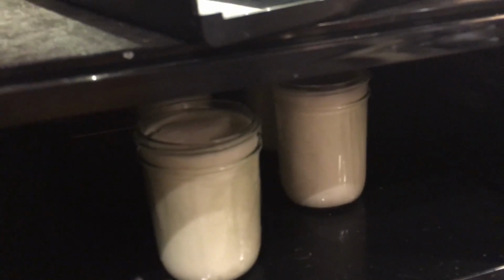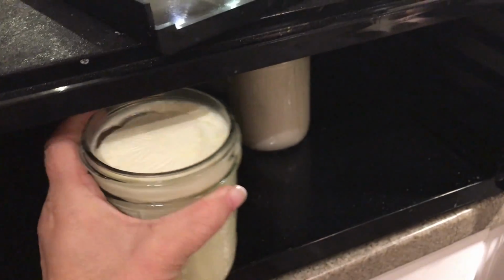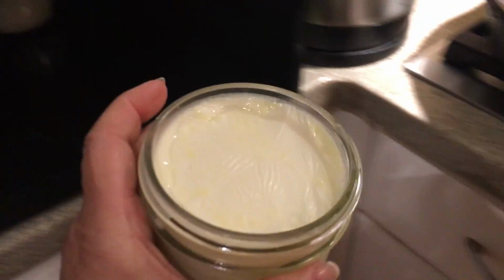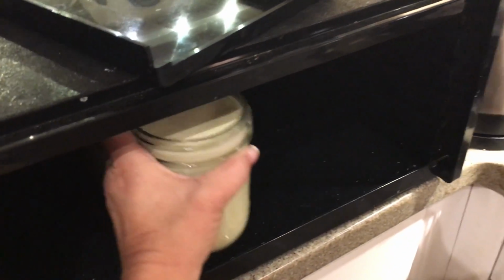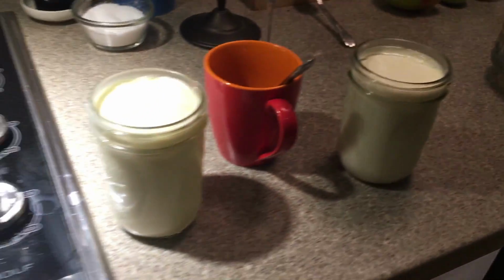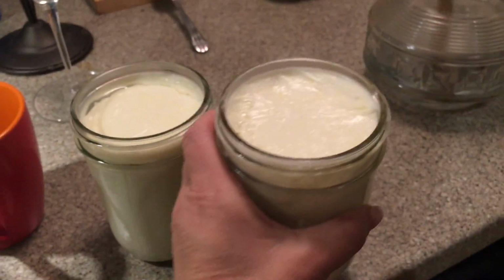But so this is after, I think, just 2 hours. And it's pretty much set up, as you can see. So I will take these out. You can see the skin and some of the milk solids that are on top there, but again, we don't mind that. Pull them out and put them in the fridge. FYI, I probably could have avoided that skin on the top if I did what I usually do, which is put a little lid on top of those.